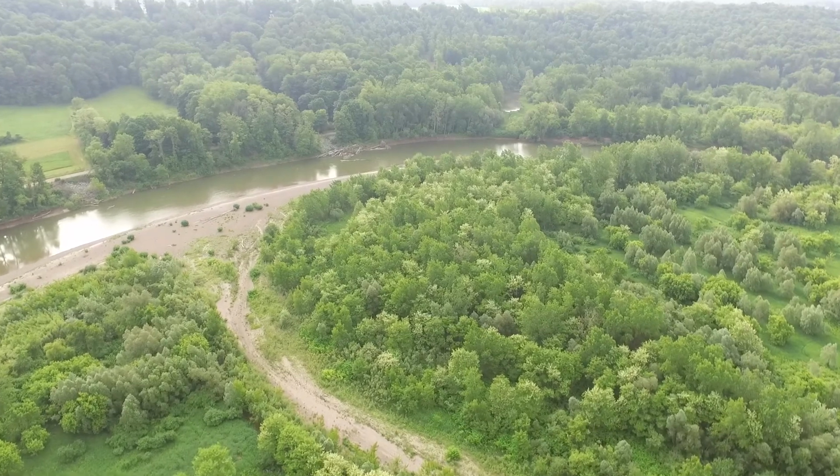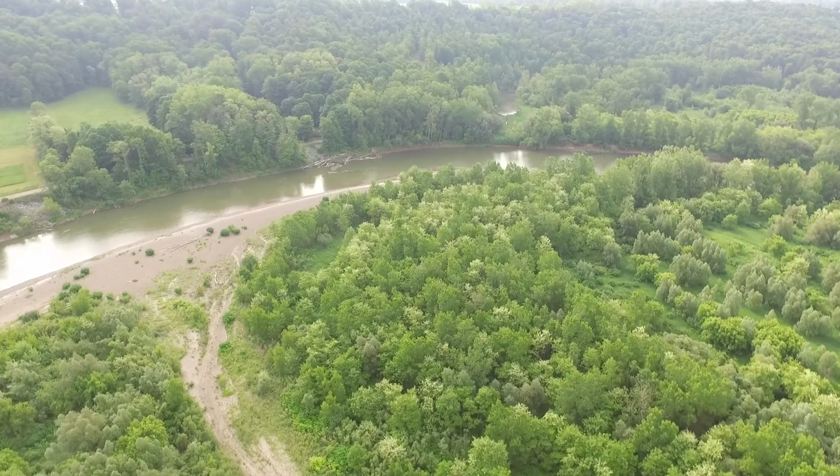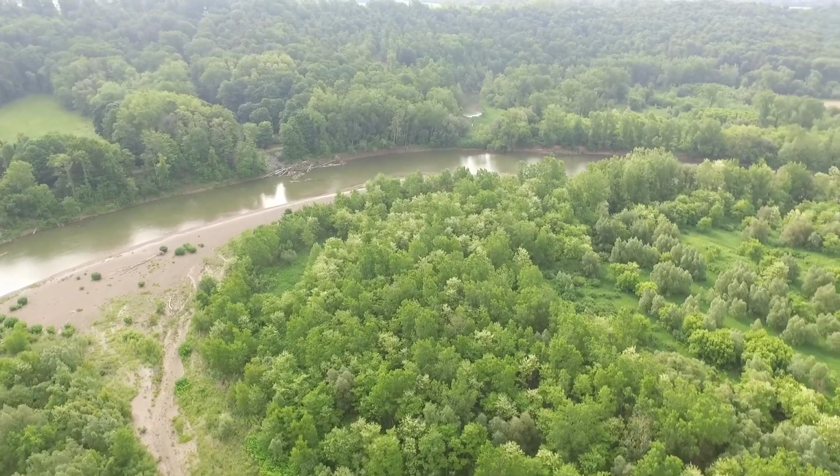And this is, I believe, at 400 feet up. Well, I don't ever get to go 400 feet. I put it at like 393 or 397.